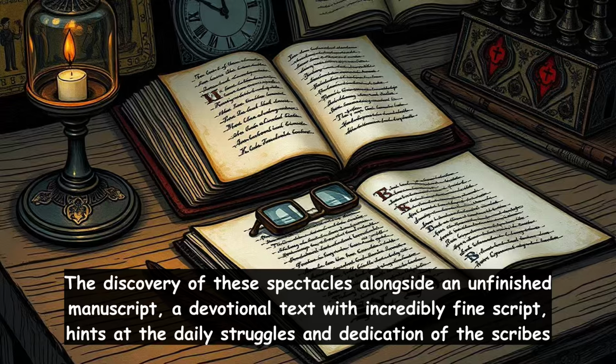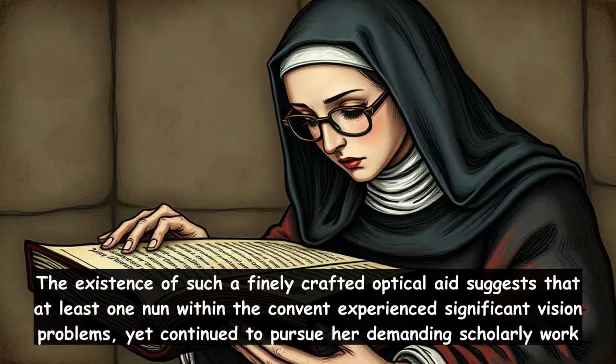The discovery of these spectacles, alongside an unfinished manuscript, a devotional text with incredibly fine script, hints at the daily struggles and dedication of the scribes. The existence of such a finely crafted optical aid suggests that at least one nun within the convent experienced significant vision problems, yet continued to pursue her demanding scholarly work.